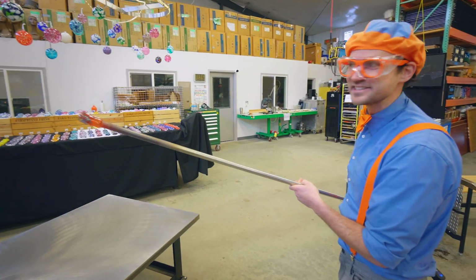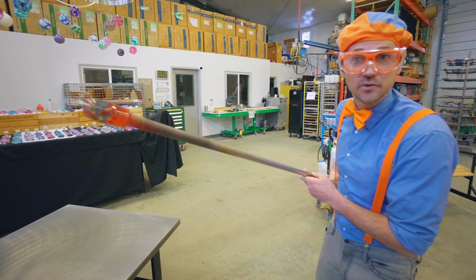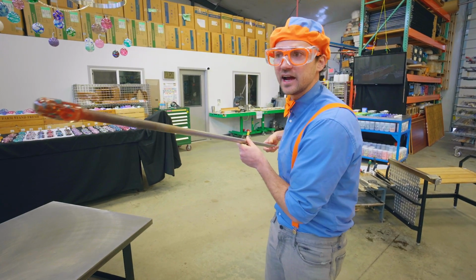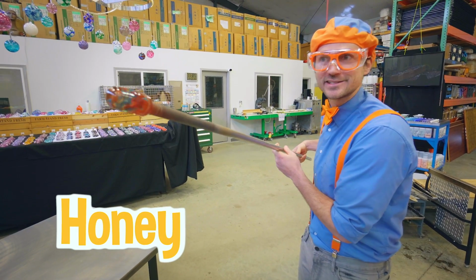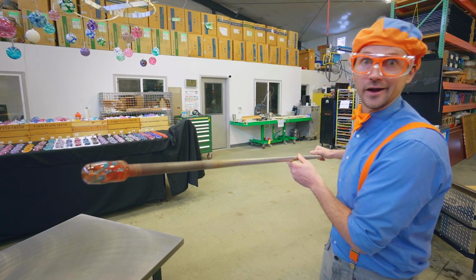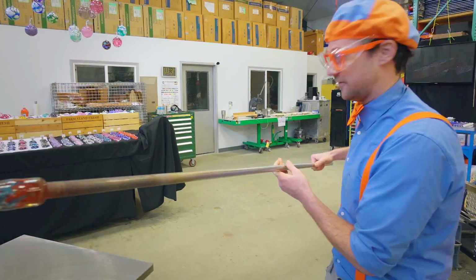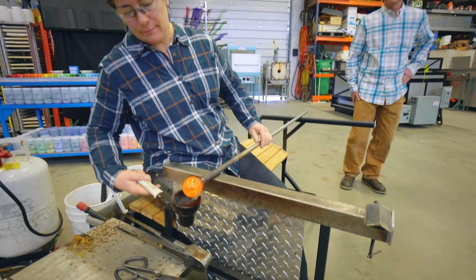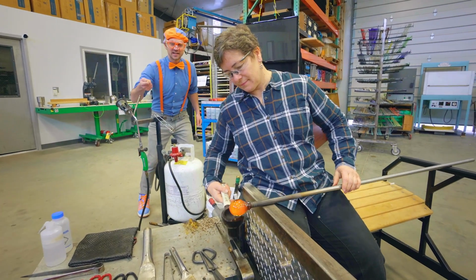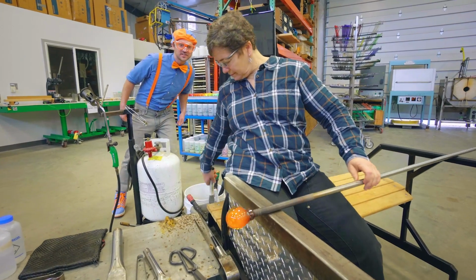This is fun. It's so cool how glass is really hard when it's cold, but when you heat it up to really hot temperatures, it turns into a honey-like consistency. I love honey, but I definitely do not want to eat this glass or honey, because that would burn us. Do you see what she's doing? She's using that spoon-looking device to roll it, and look at how smooth and circular it looks.